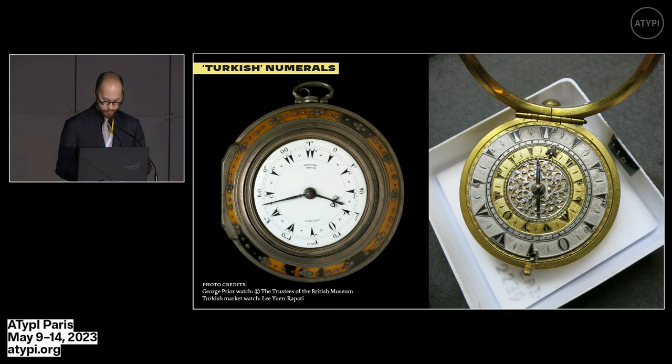Turkish market watches featured a highly interpretive version of Persian numerals. The George Pryor watch, seen on the left, is from 1794. It also features painted numerals on an enamel dial and features smaller minute numerals also expressed in the Turkish form to mark out the 5-minute sections on the chapter ring. The earlier unsigned Turkish market watch, seen on the right from 1675, uses engraved numerals that are ink-filled.